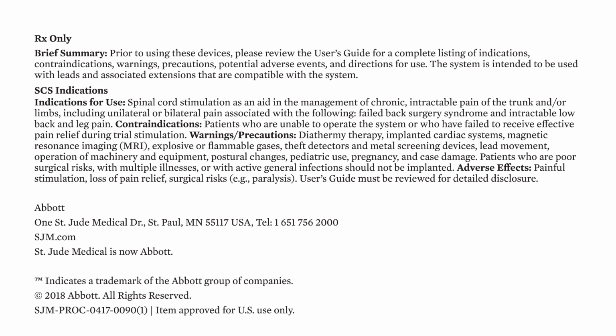Patients who are poor surgical risks with multiple illnesses or with active general infections should not be implanted. Adverse effects. Painful stimulation, loss of pain relief, surgical risks, e.g. paralysis. The user's manual must be reviewed for detailed disclosure.